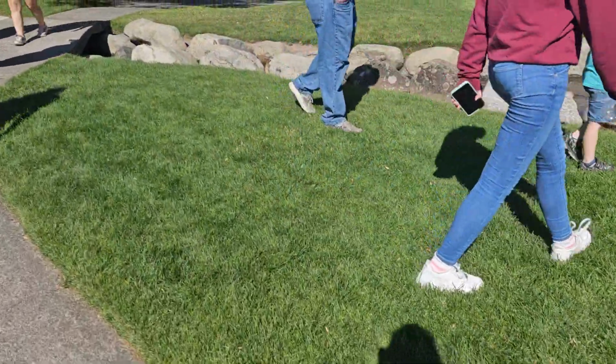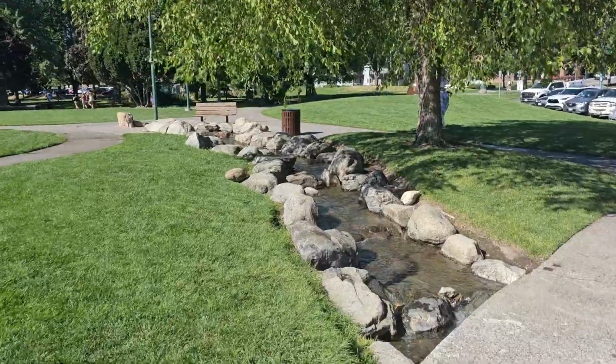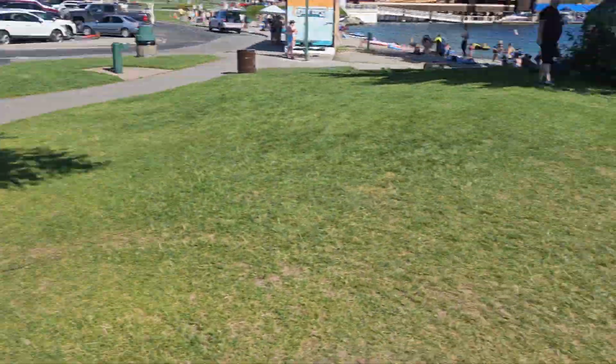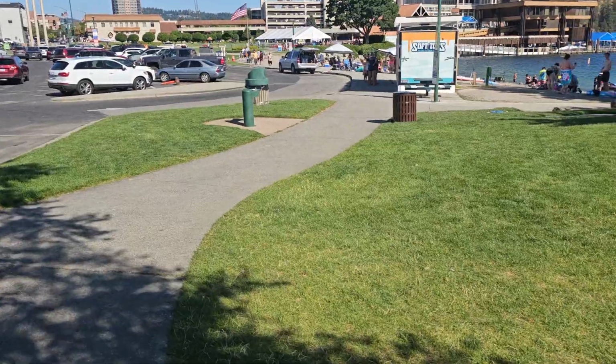And then I'm trying not to get the people if they don't want to be on screen. But yeah, look at this cute little waterfall section. The kids can kind of play in there too. Actually, I don't know if I'm sure it's okay. People do it all the time.